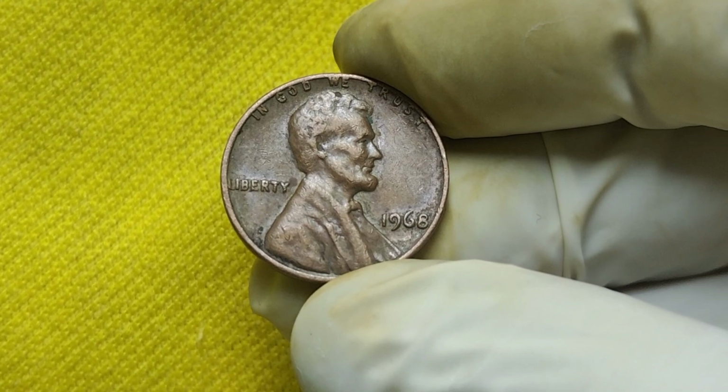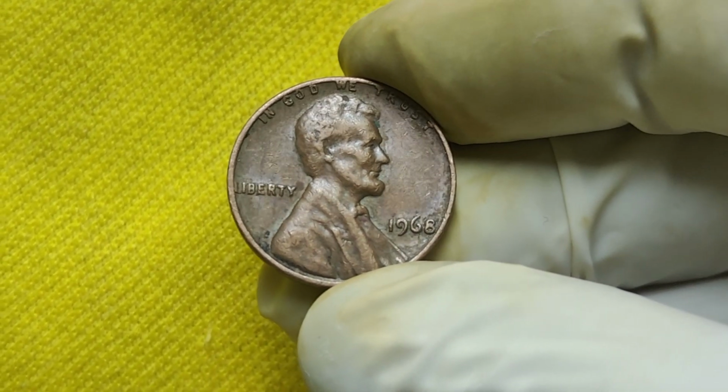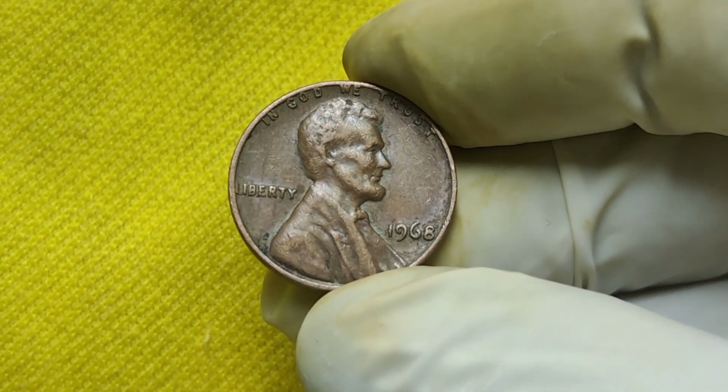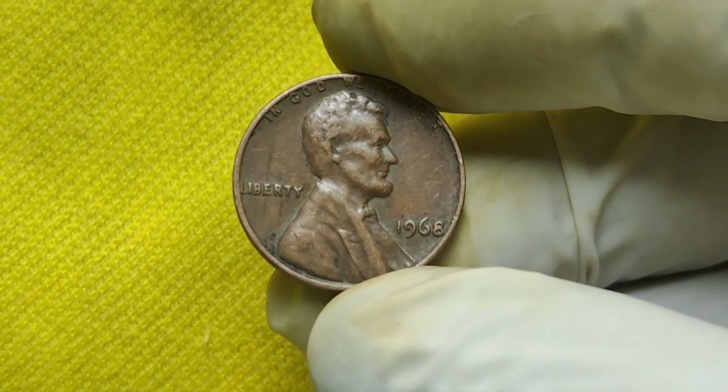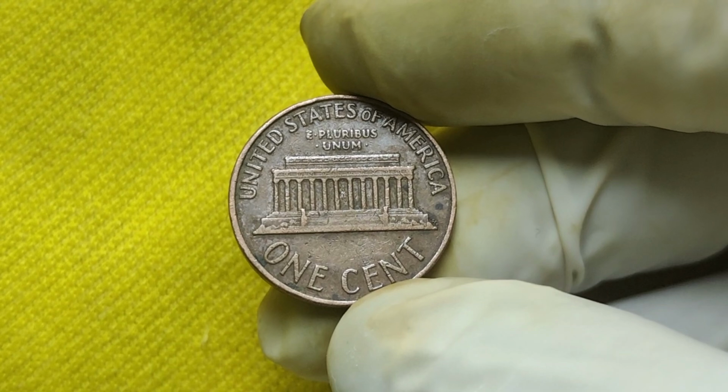Closing thoughts. So, there you have it. The 1968 no-mint mark Lincoln penny is more than just spare change. Its history, potential errors, and high-grade examples make it a collector's dream. Who knows? You might be sitting on a small fortune without even knowing it.